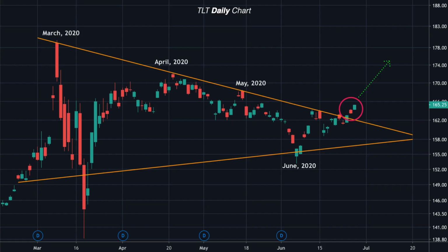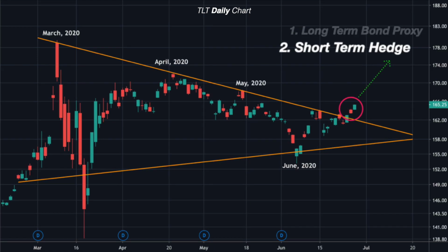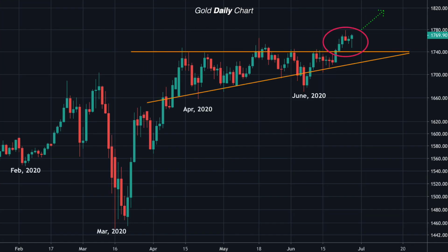One is TLT, the long-term treasury bonds ETF, breaks out from this triangle pattern. Usually, there are 2 main reasons people buy long-term treasury ETF like TLT. One reason is to buy it as a bond proxy in their long-term portfolios. And another reason is simply for the short-term hedge. For now, this breakout of TLT is more like a short-term hedge against the recent stock market correction. Another breakout is the gold.